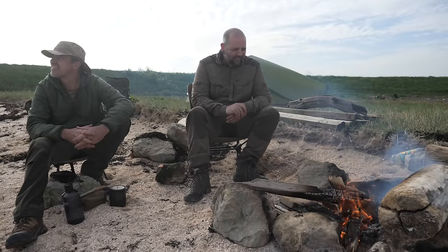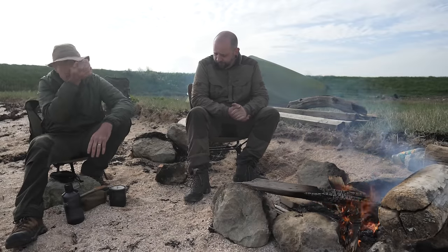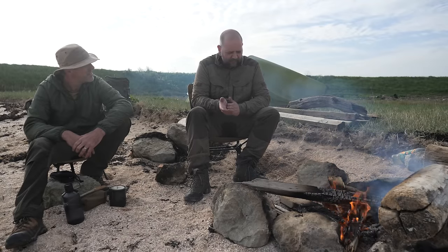The fire's going, so it's good. It's been a bit chilly this morning. A bit clouded over, but the sun's starting to peek out now. Oh, you sleep all right? I did. I woke up two or three times in the early hours. Not from being uncomfortable or cold or anything, but I don't know why. Just woke up. Yeah, I was just tossing.